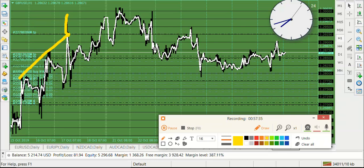Then it rips back and the robot goes short. Oh, what could possibly go wrong? Another nearly 50 pip wick. And I'm sure there was a tasty triple bottom on the 30-second chart down here. Just like this. But if your robot's trying to take advantage of this move, let's hope it's cashing out along the way.